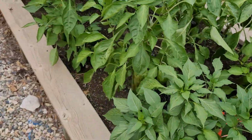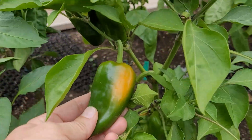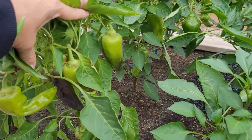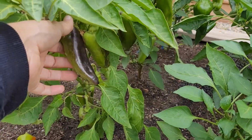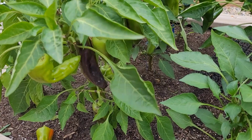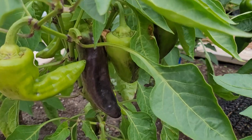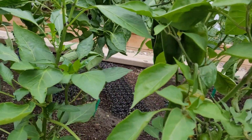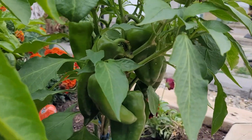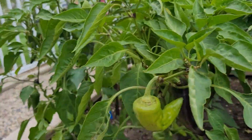Going around here, I still have some that are starting to turn. I've got lots inside, I'll show you guys in a sec, but there's just lots of peppers. I still don't know why they turn black like this. I don't think they're supposed to do that, but I looked it up and it said that means that they're ripening, but I've never had peppers go black like that before. I still have so many nice sized peppers. I just want them to start turning so I can use them.